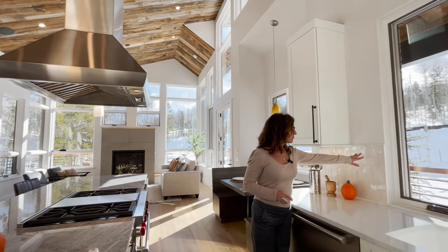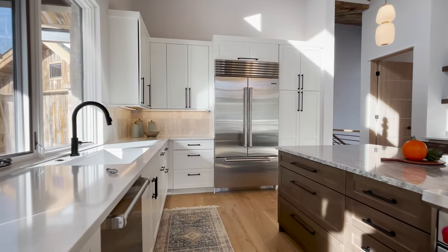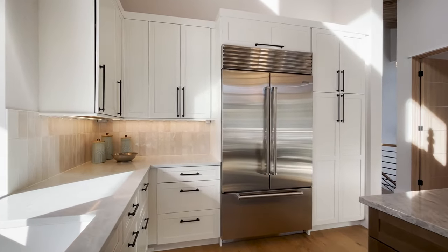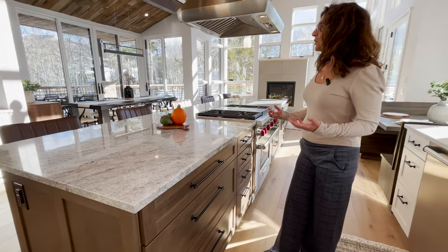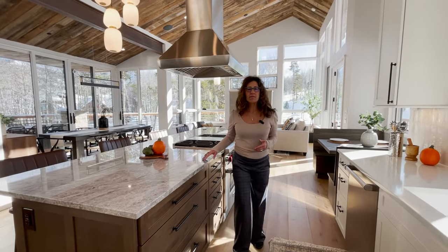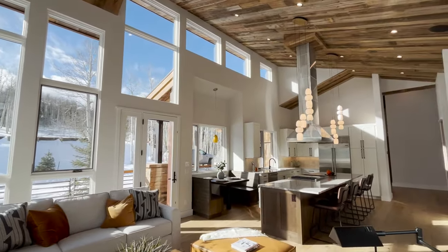Very modern. Take a look at the tile that they did for the backsplash. I love the cream tile and the vertical stack on it. And then here's another nice detail where you do have the white cabinets on the island. You've got the rich walnut color. Now, can you imagine having friends and family coming and hanging out? This is a great space for entertaining.